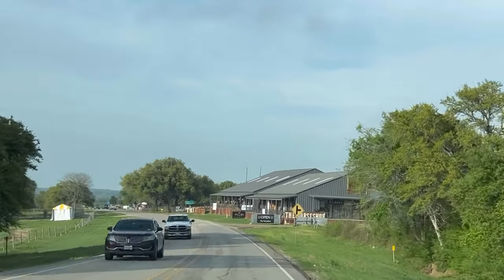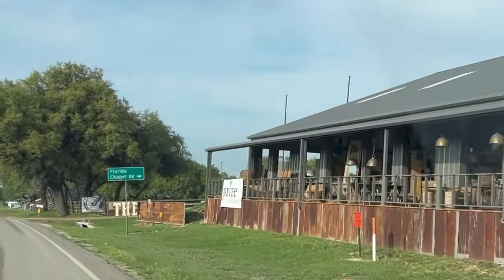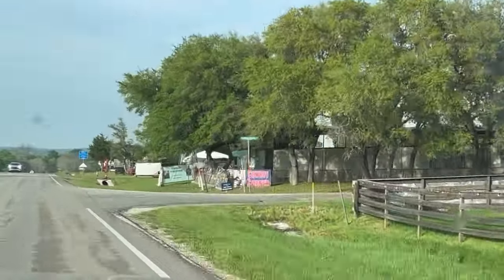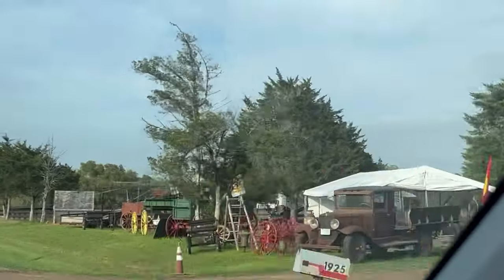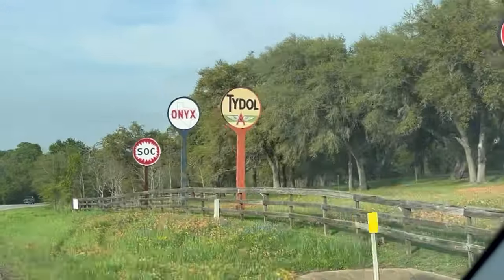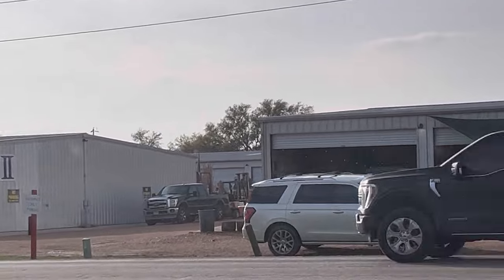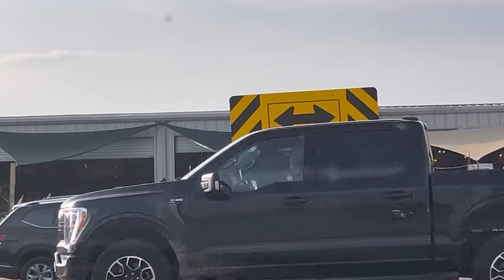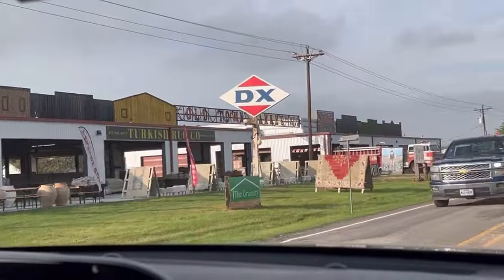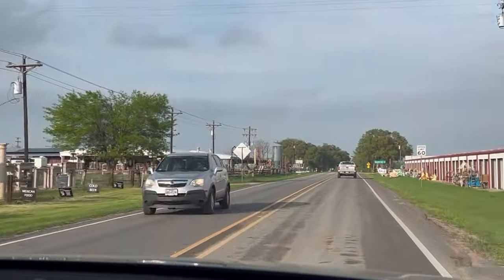Commercializing everything out here, making new builds like this. We see a lot of land for sale. Cowboy Corner. This guy has a bunch of old signs. That's really cool. Footage, you want me to go that way? Yeah. Look at the different places here.